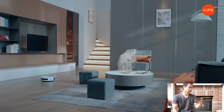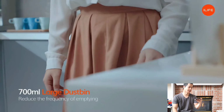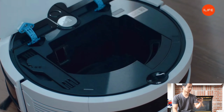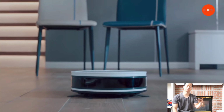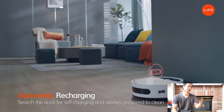And it does have a bunch of sensors to prevent them from going down the stairs and from running into your furniture. So this V9e looks pretty cool with that 700 milliliter dustbin, and you may notice that cyclonic technology that's actually built into the dustbin. I do like the fact that the dustbin is washable, so that's really cool. And notice that little cleaning tool that's right next to the dustbin. Okay, so I'm excited to check out the V9e, so let's go and get it out onto my floor and we'll see how it does.